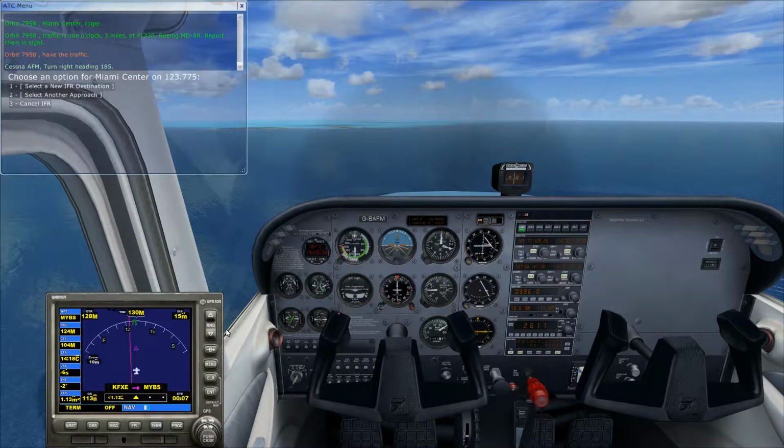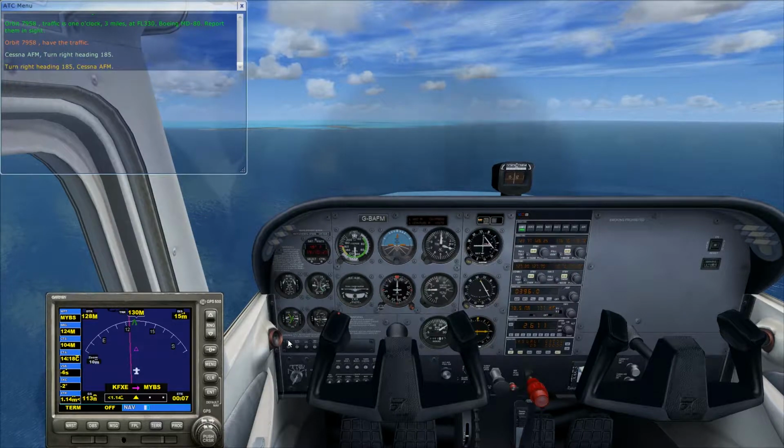Cessna Alpha Foxtrot Mike, heading 185. Turn right, heading 185, Cessna Alpha Foxtrot Mike.